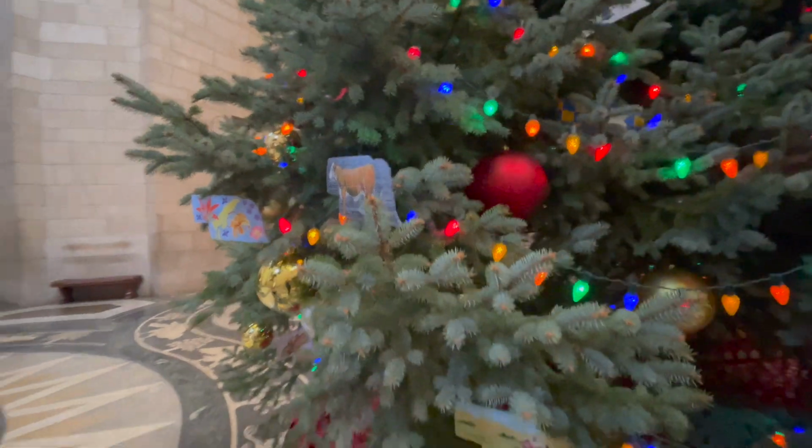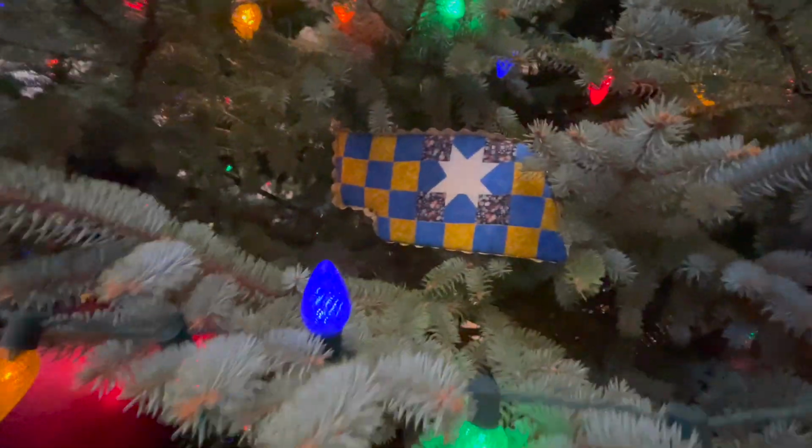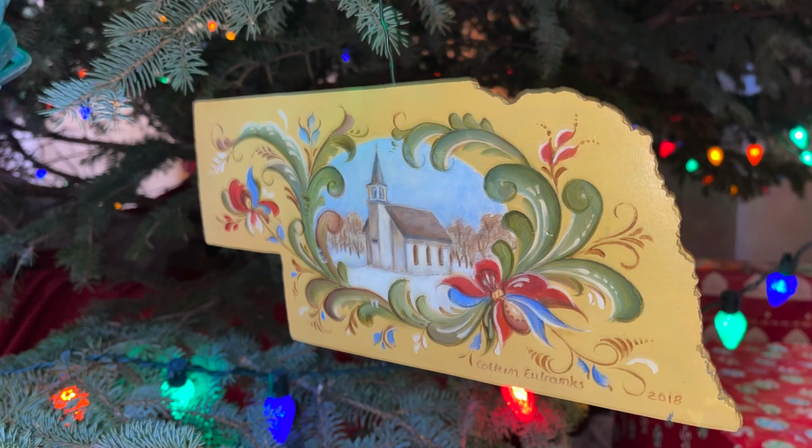Way higher than that, like at least like 24 feet, yeah. It's a blue spruce though. Yeah. It is pretty cool. I think this one was from 2019, because it has the sun as one of the zeros.